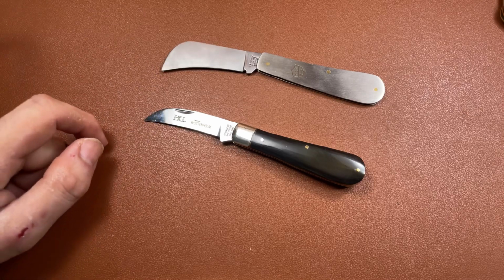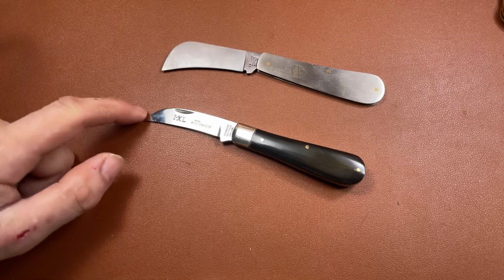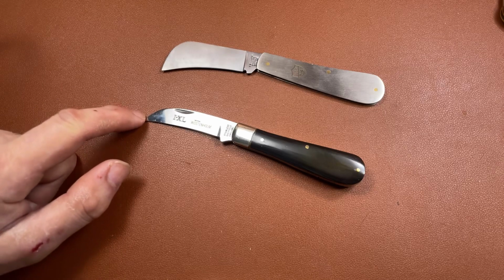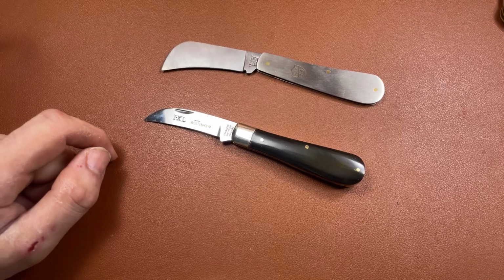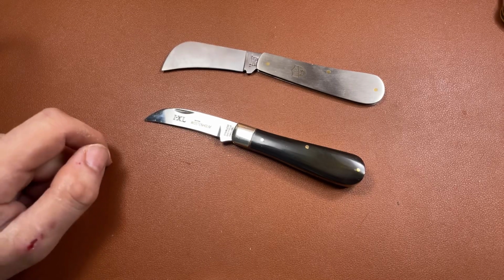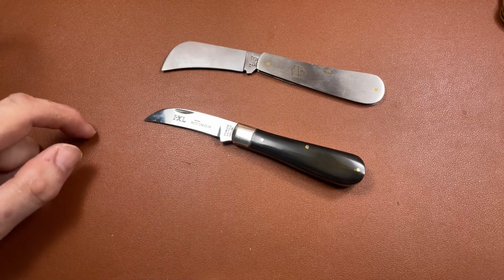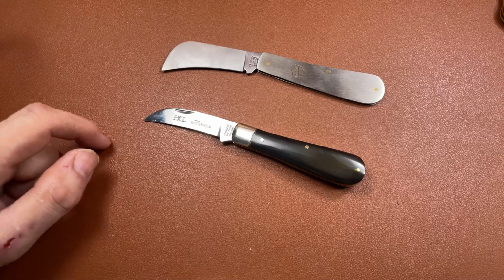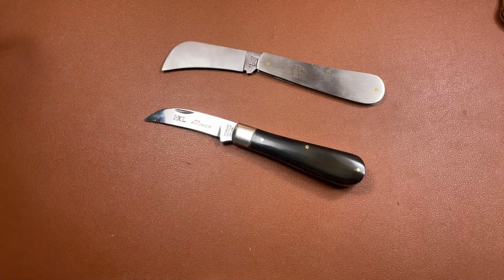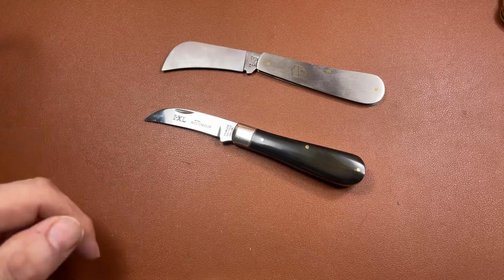for a long time. In America, we call it the hawkbill pattern, and I think that's probably more appropriate because it does mean these knives have a wider appeal than just for gardeners pruning their roses or whatever it is that you prune, or budding your plants or whatever it is that you do. I'm not a gardener, and so I never had one of these knives for a long time.